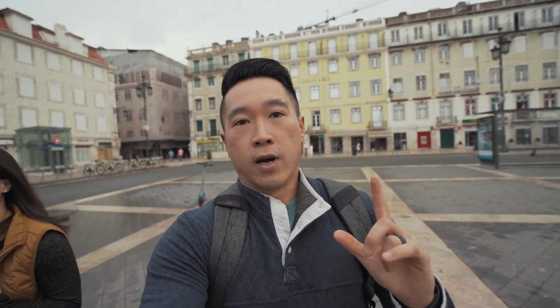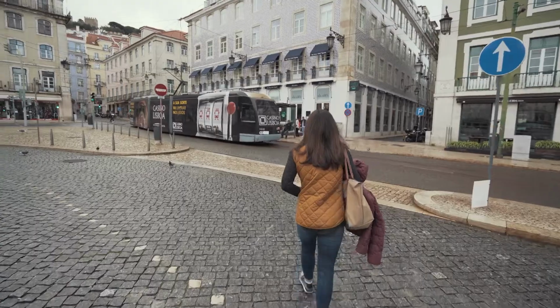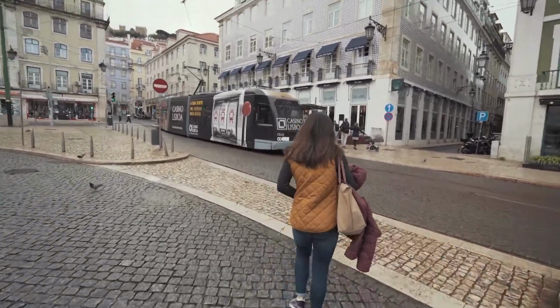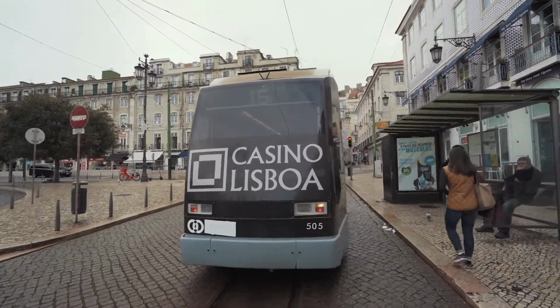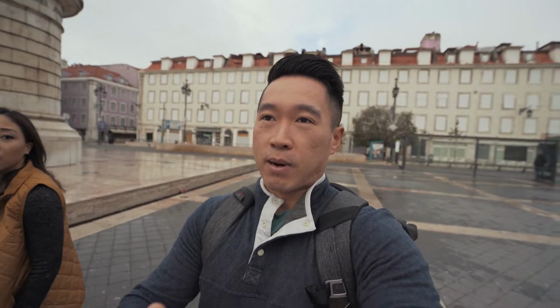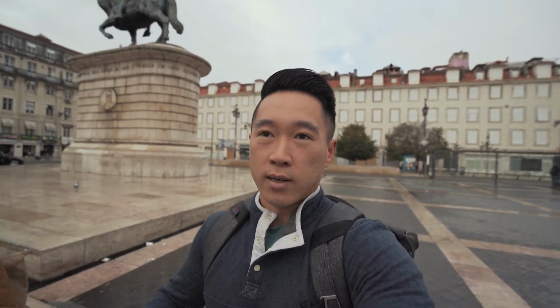And how you get from the center of Lisbon to Belem is you take tram number 15 or 15E, which is the electric tram from this square here. This is, I believe, Praça da Figueira, and I'm probably pronouncing this incredibly wrong.